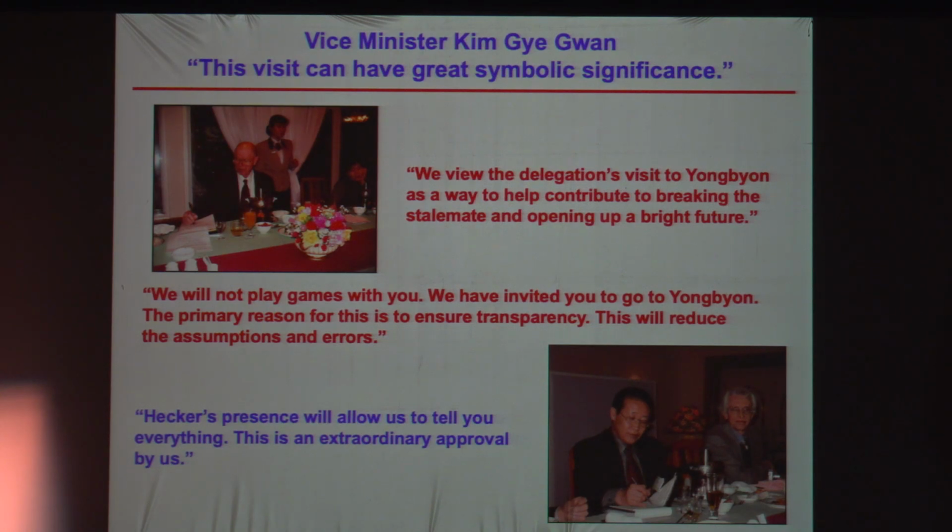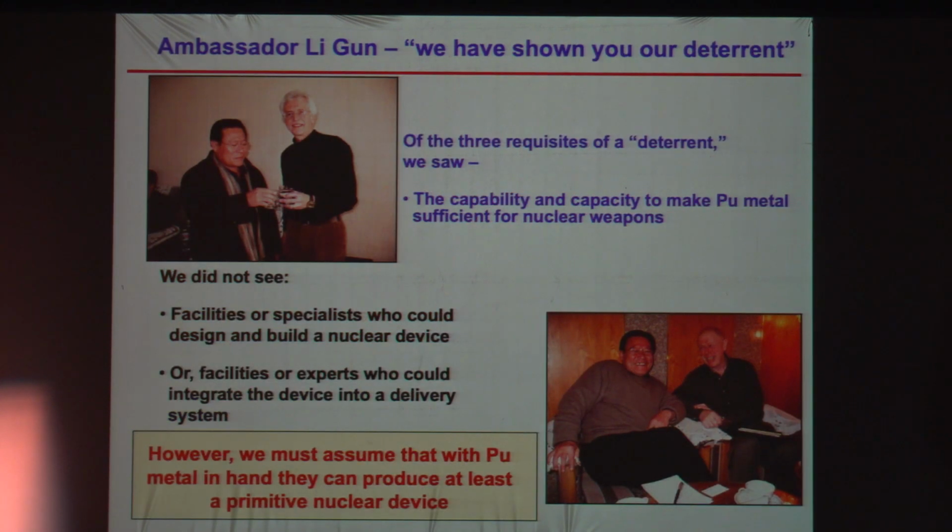This is an extraordinary approval, he said. Well, of course, they didn't tell me everything, but it was really quite remarkable as we walked through it. So the interactions with their technical people were very much like the interactions I'd had in the past with the Russians, with the French. And so that was very, very helpful.